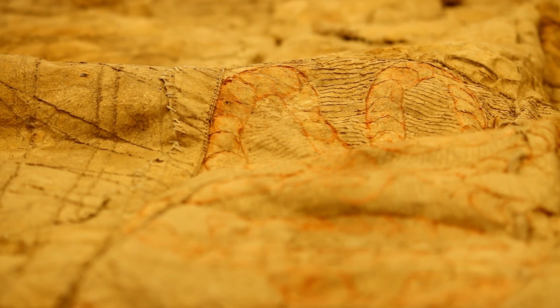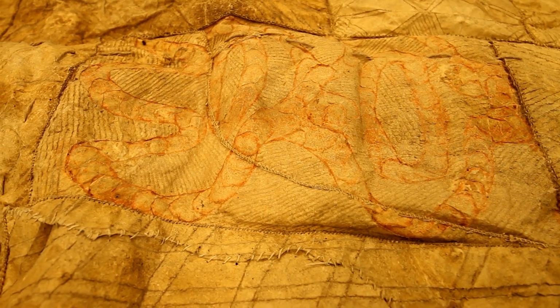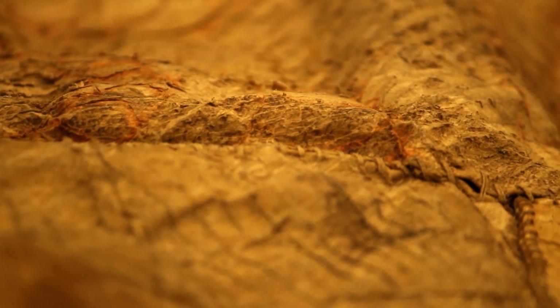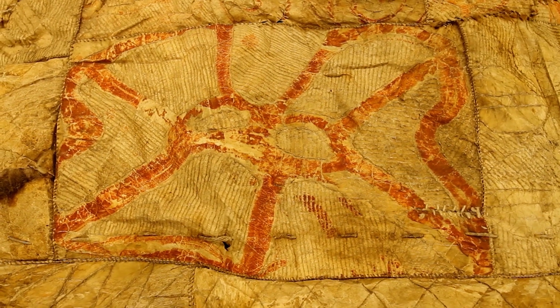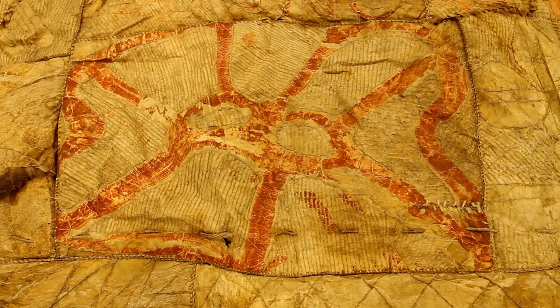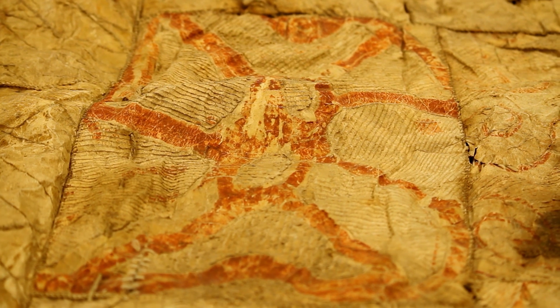Usually the red ochre that's found on the cloak that come from here is found up along the Wannon River, and one of the men come from up on the Wannon as well. The one with the red ochre design I use a lot in contemporary works, and sometimes I use it to represent journeying on pathways because it's got that kind of design look.